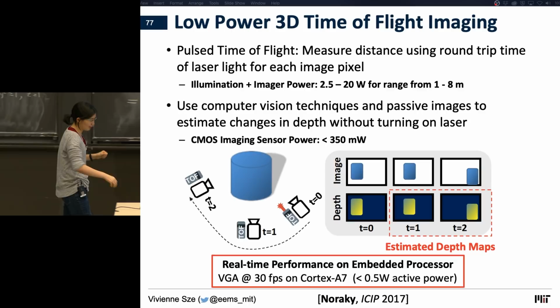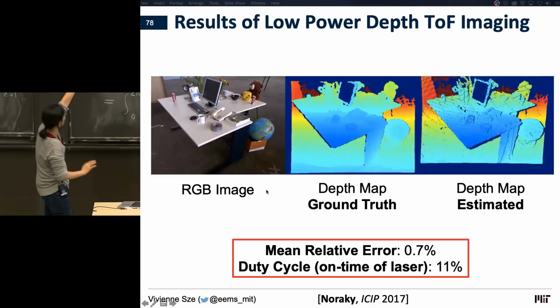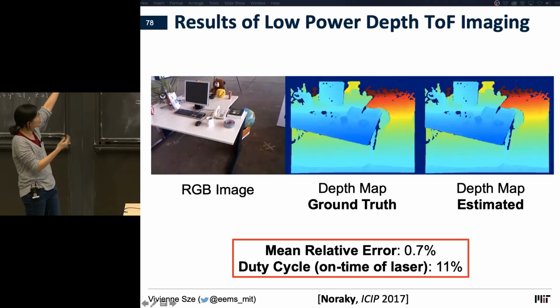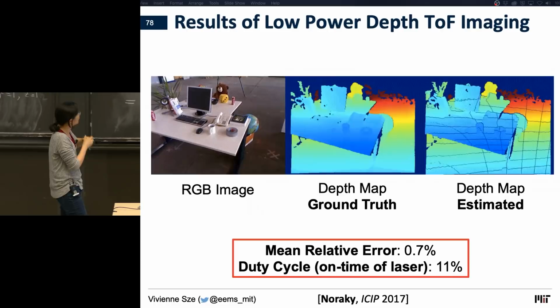And just to give you an idea of how it looks, here on the left is the RGB image. In the middle is the depth map, or the ground truth. So if I always had the depth sensor on, that's what it would look like. And then on the right-hand side is the estimated depth map. In this particular case, we're only turning on the sensor 11% of the time, so every ninth frame. And your mean relative error is only about 0.7%. So the accuracy, the quality, is pretty aligned.